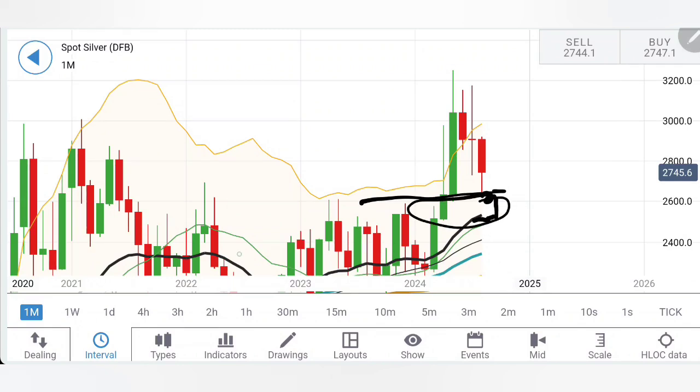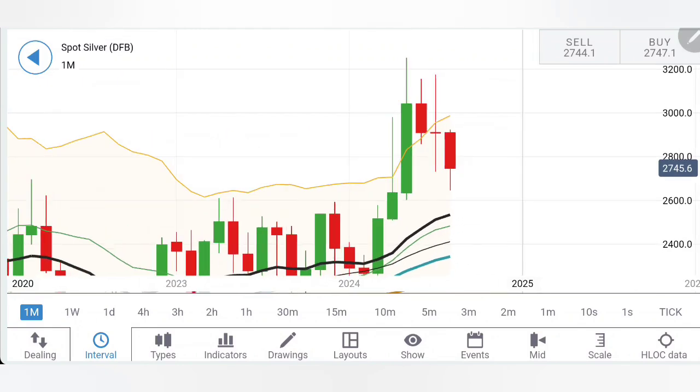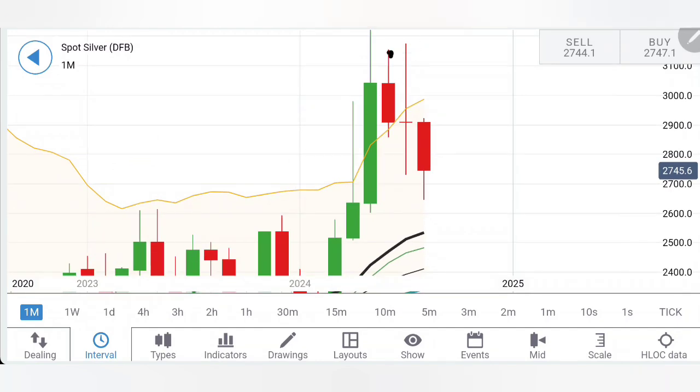So this zone is definitely critical for silver to break below. What has happened this month? What you can see, the last month, you can see a bearish candle initiated. It was coming off from the highs. Prices are outside Bollinger Bands. Then we have seen an indecision, and this month it has continued on the downside.